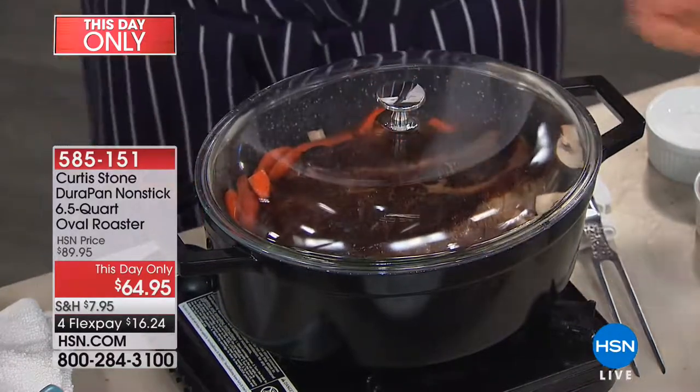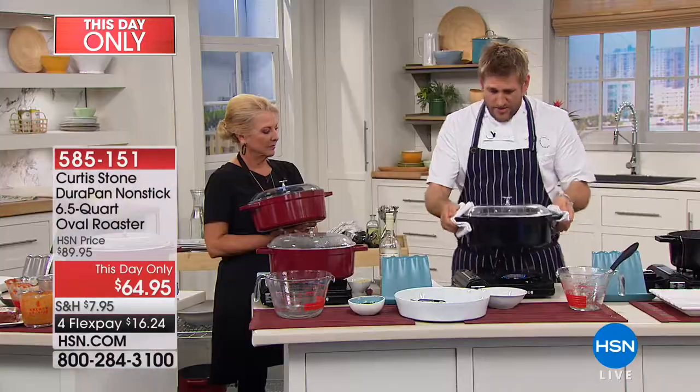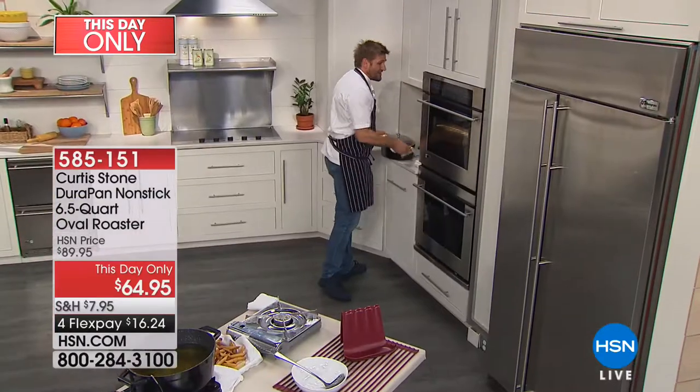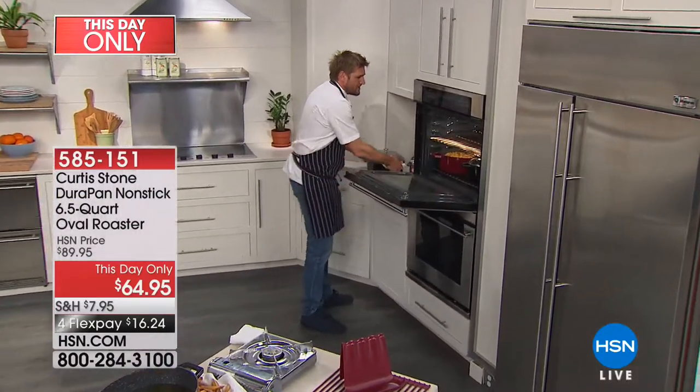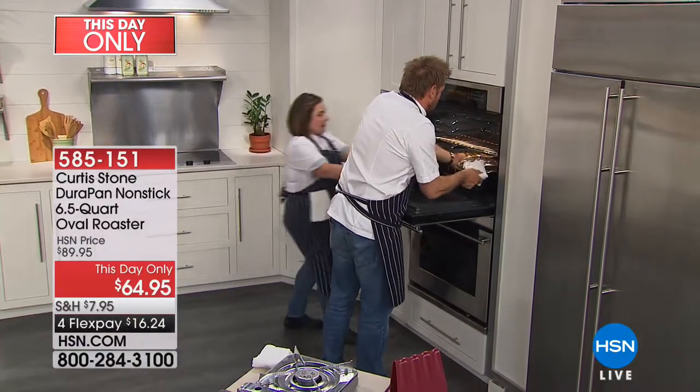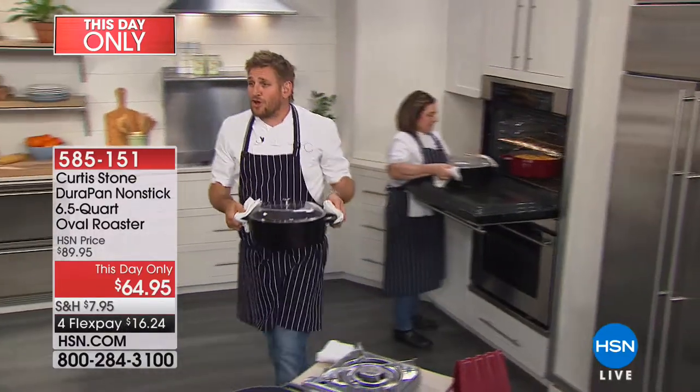Now, this thing goes into the oven, right? And I've got one in there that I'm going to pull out and show you exactly how it comes out. It goes in the oven all the way to 400 degrees, which is hotter than you'll probably ever use it, but that's okay. It's good to know that you've got the option if you want it.